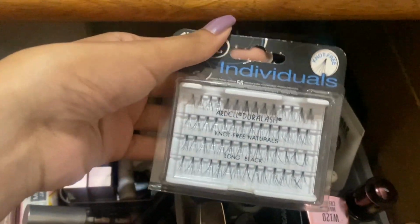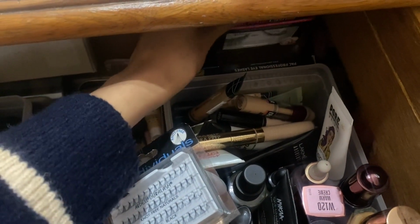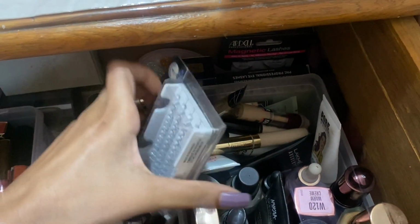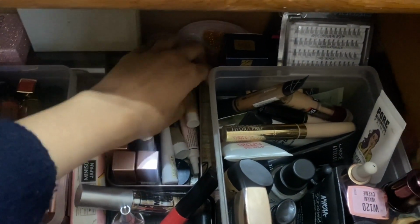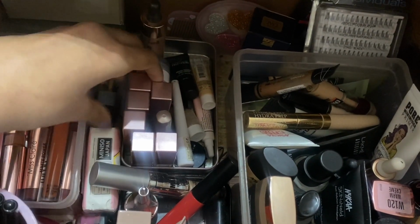Then we have some lashes, these were the individual lashes, which I appreciate more. Then we have some magnetic lashes. We have more lashes. I don't use lashes at all. So yeah, this is the lash part of it. Then we have a highlighter. Okay, so this part has a lot to declutter.